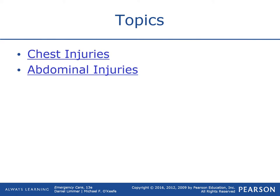So we'll start with chest injuries, and then we'll move our way down into abdominal injuries, which we also see a lot of different abdominal injuries.